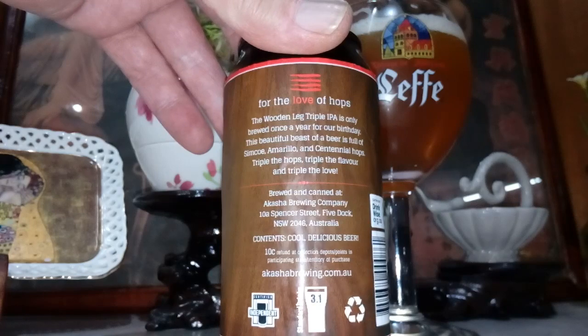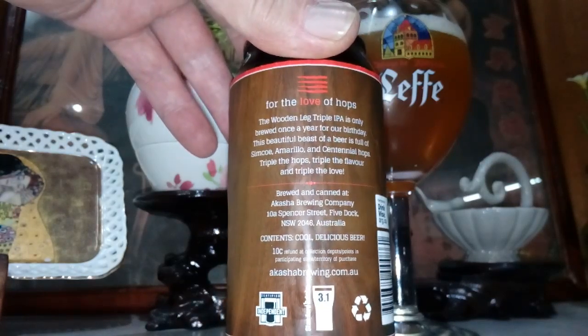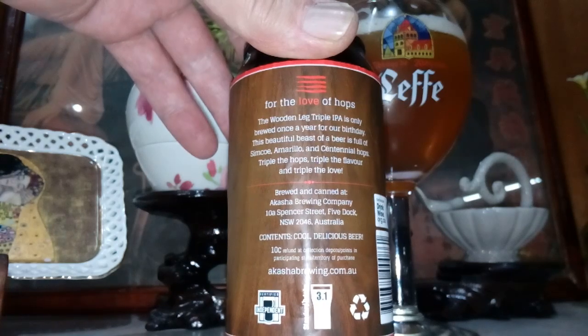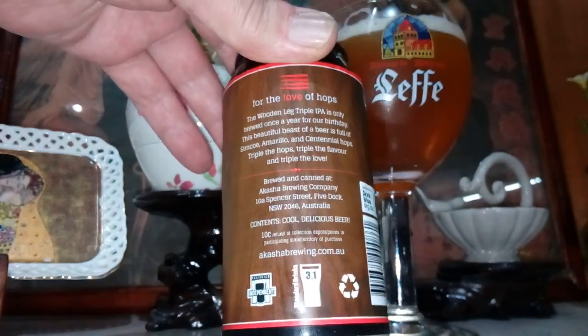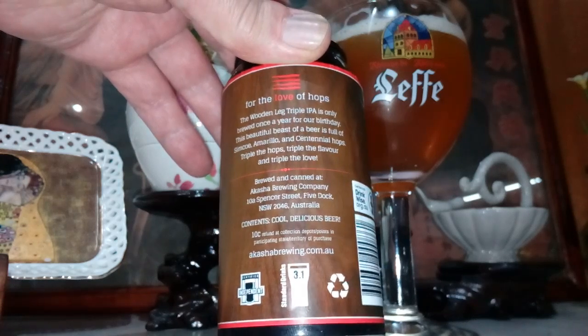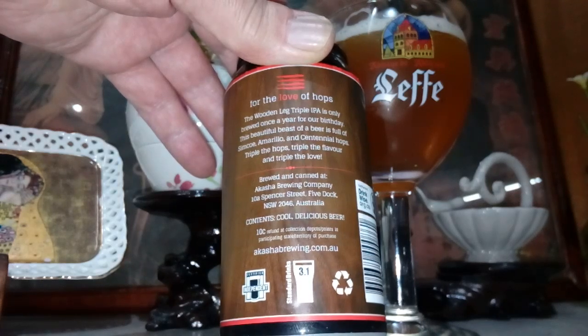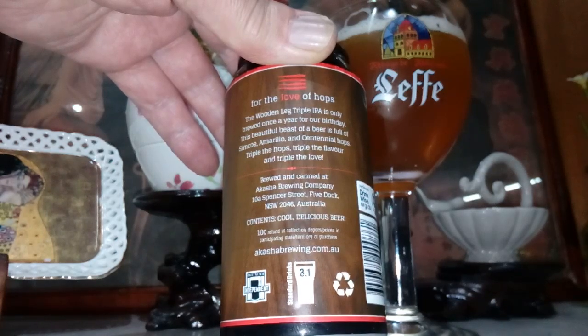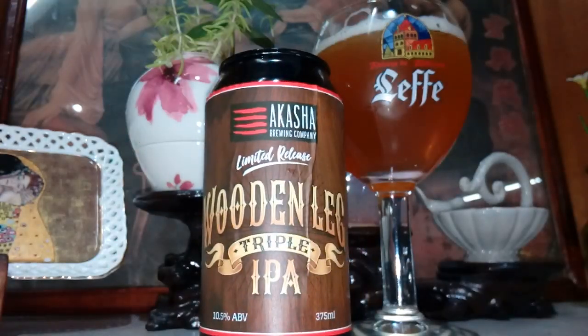I don't know. The Wooden Leg Triple IPA is only brewed once a year for our birthday. This beautiful beast of a beer is full of Simcoe, Amarillo, and Centennial hops. Triple the hops, triple the flavor, and triple the love. Brewed in Five Dock, New South Wales. Wow. Cool, delicious beer. Contents. Well, that sounds pretty bloody good. And it is bloody good.